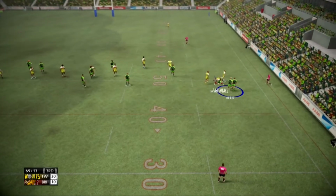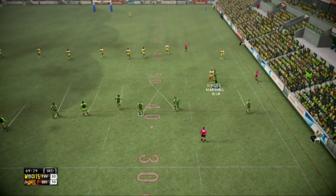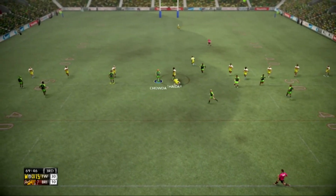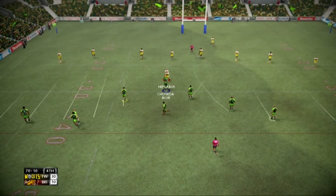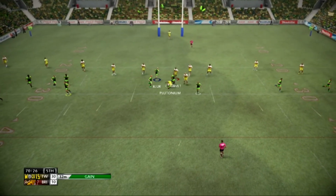Marshall. Gives three him the big away. Don't argue. Plum, the Malu, with an offload, runs past the defence. Four. They have to scramble in defence to tackle him. Plum beats a man. Hit the line. Nice tackle.